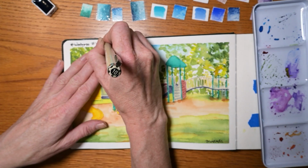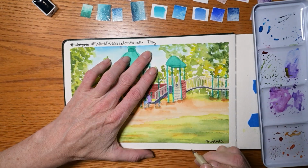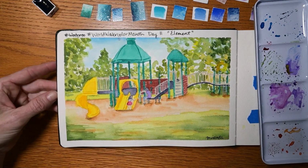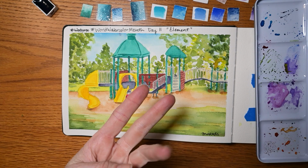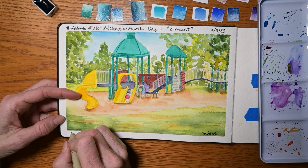Still bugs me. So this is World Watercolor Month. Day, I already forgot the day. 11, Element. I can't wait to see what other people do. If other people paint like air, earth, fire. Wait, what are all the 4 elements? Water, fire, air. I don't know. Don't have to ask the day since it's day 11. We know that. Cool. So this is painting in the park.